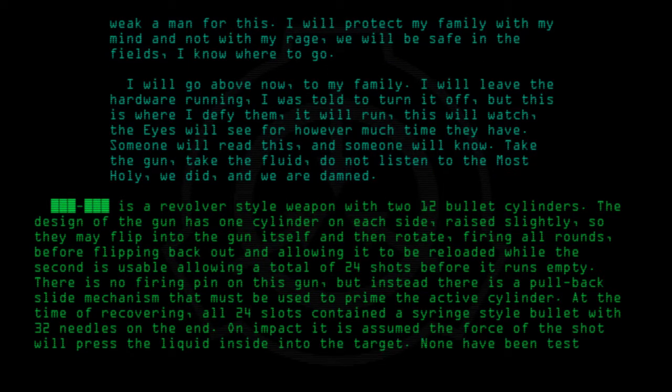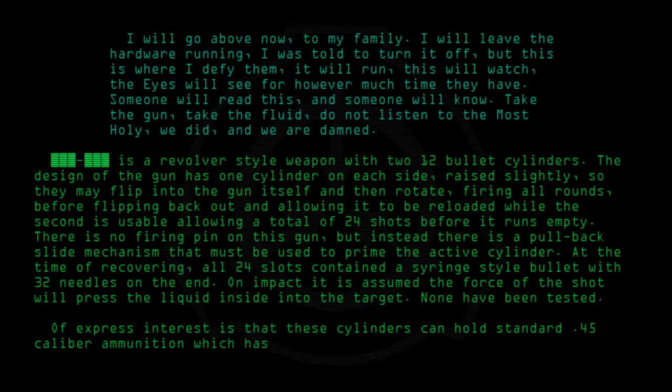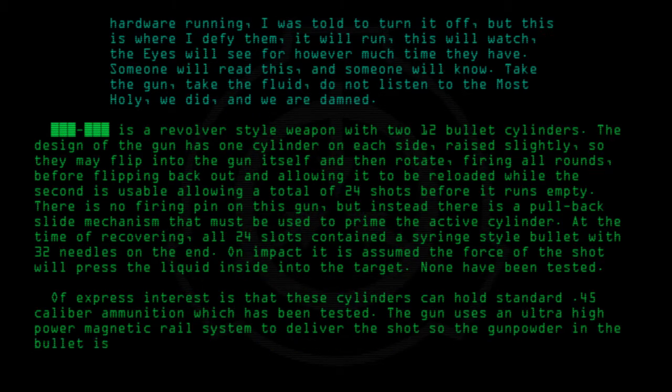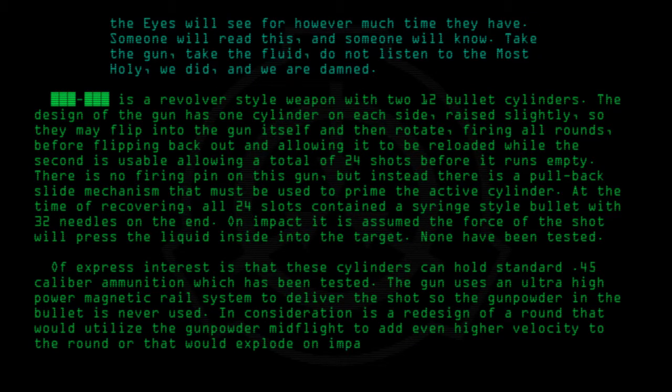None have been tested. Of express interest is that these cylinders can hold standard 45 caliber ammunition, which has been tested. The gun uses an ultra-high-power magnetic rail system to deliver the shot, so the gunpowder in the bullet is never used. In consideration is a redesign of a round that would utilize the gunpowder mid-flight to add even higher velocity to the round, or that would explode on impact for higher yield.